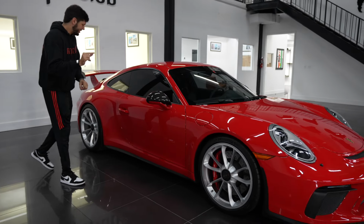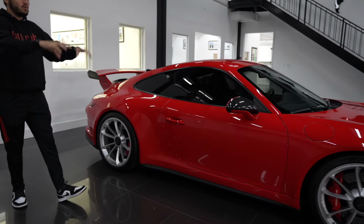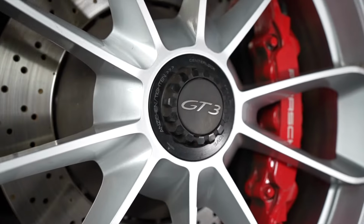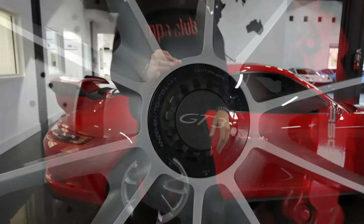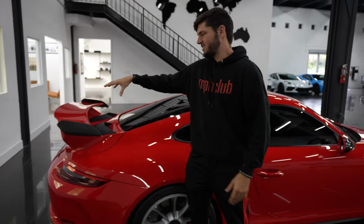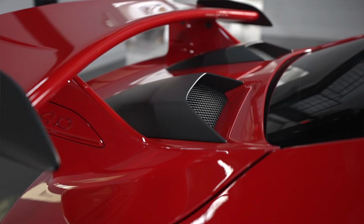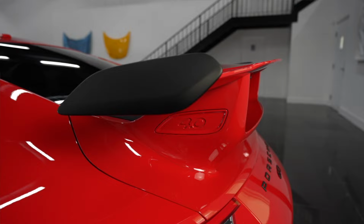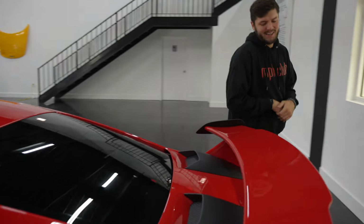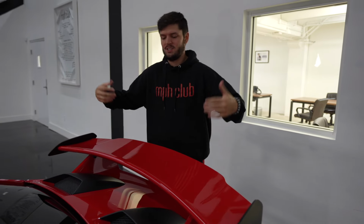Now, moving along, the next thing I want to point out are the 20-inch wheels in the front and back with a center cap because race car, and matching red calipers. Lastly, the last thing I want to point out on the exterior of the car is this giant wing and the air intakes here, which funnel cold air into the flat six 4.0 liter engine. Let me show you what it looks like when this rear hatch is open.